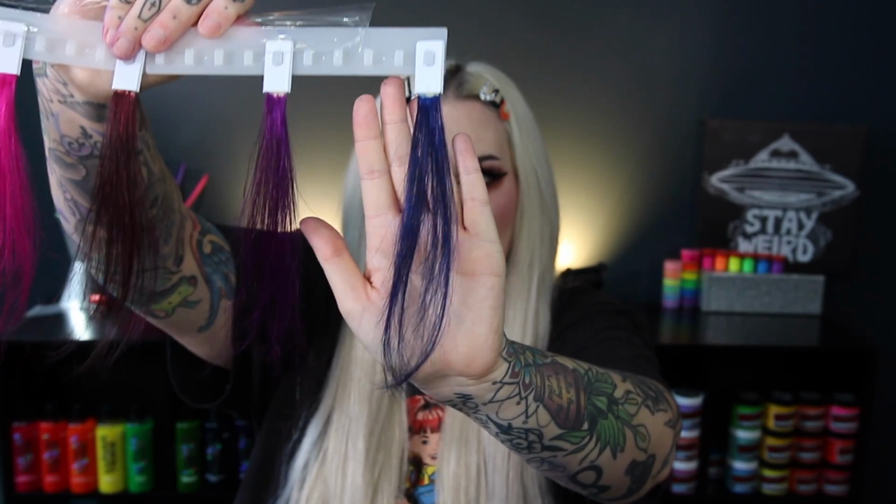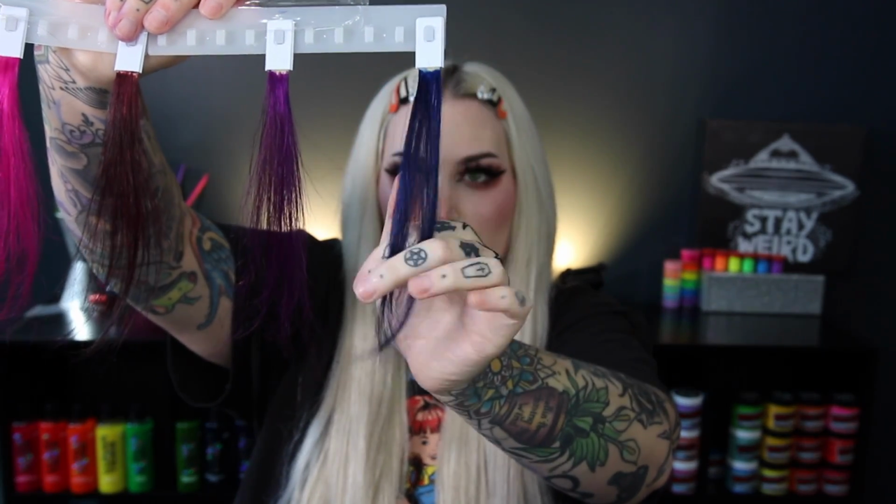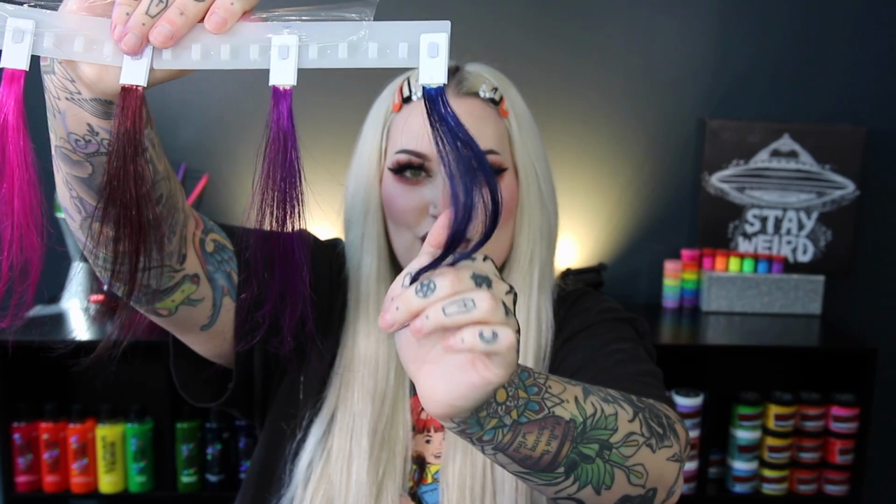They are so beautiful and so pigmented. Let me show them to you. Here are the colors. They are so pretty, you guys. So much prettier than I thought they would be. Here is that beautiful sapphire blue. It is such a gorgeous shade.